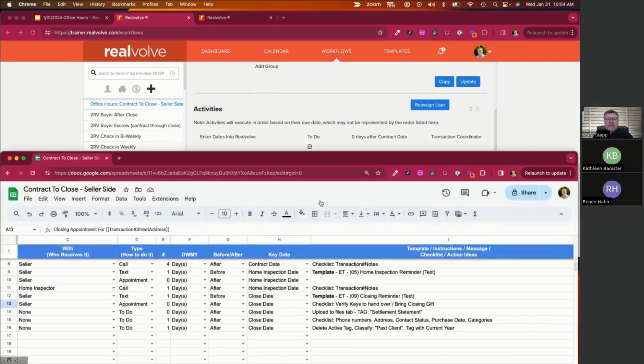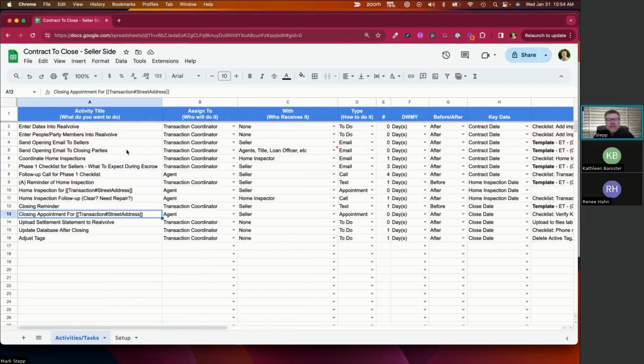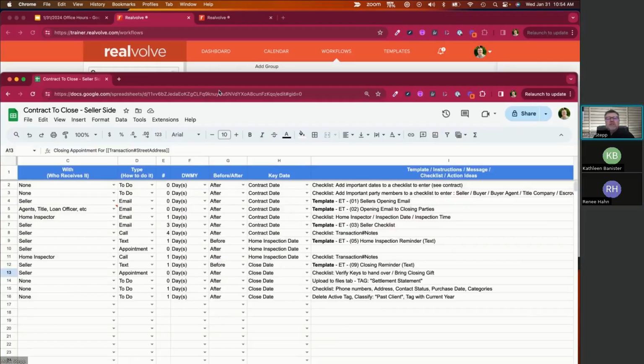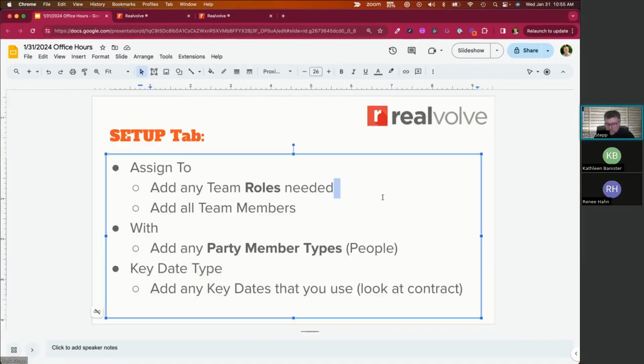once you've got all of these, as far as the spreadsheet, all of these entries in here, it's really just a process of going through and adding them into Realvolve. Once you've got all those in there, then it's time to see, what does this actually do? How does it do it? Make sure that it works through the process. And whenever we talk about, come back over here.